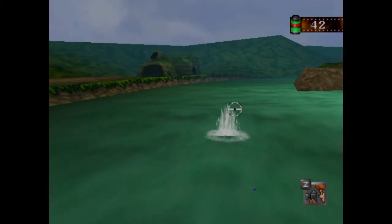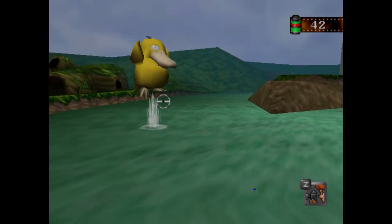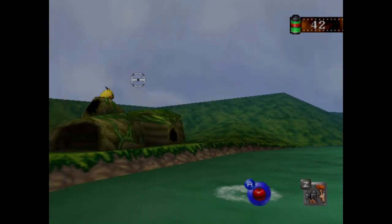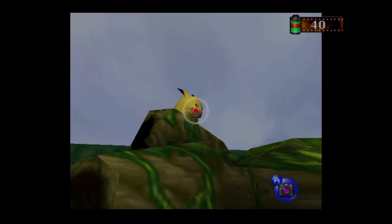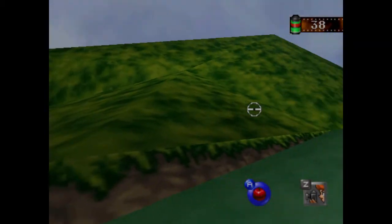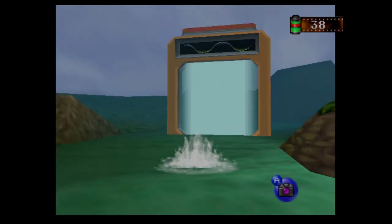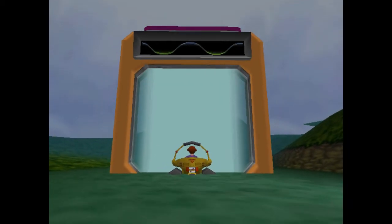Well, I got a Psyduck photo, but it's not the kind of photo I want because Professor Oak's not going to like it from taking it from the back. There's a really good photo you can get with Psyduck where it jumps out of the water really fast. Take a photo of this and Pikachu will start running around. It's hard to get a good shot of it. I hate that. But let's go back to the lab.